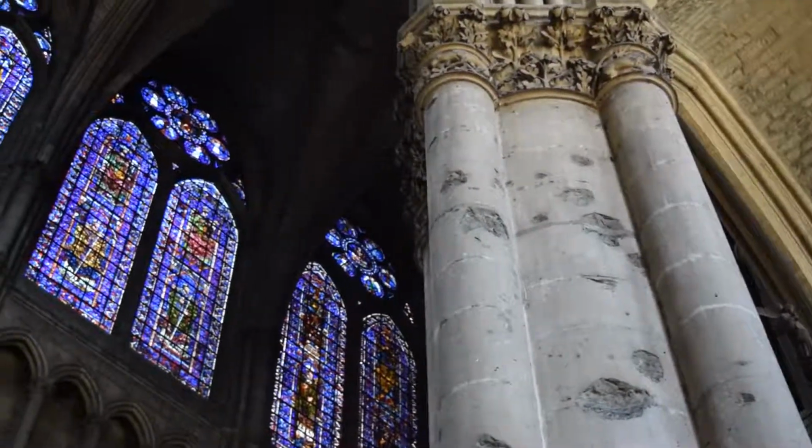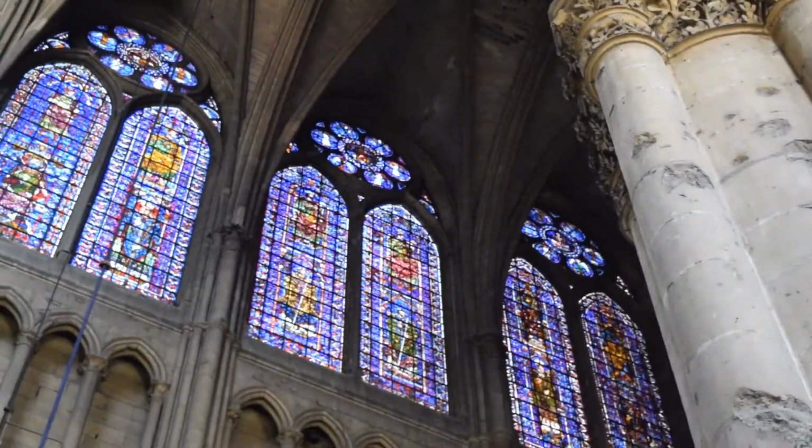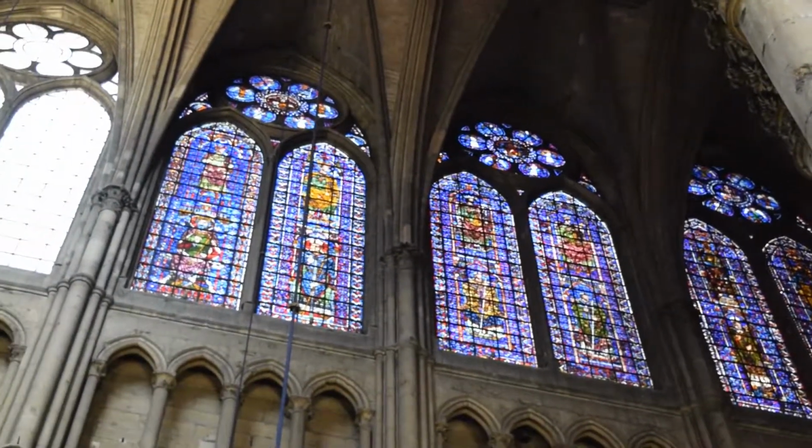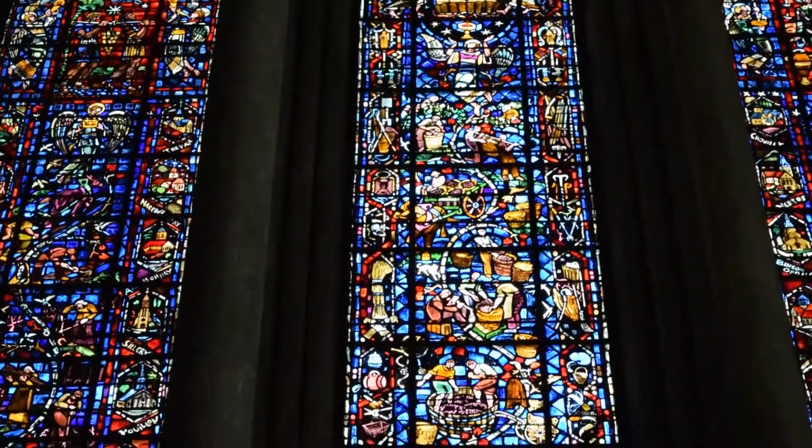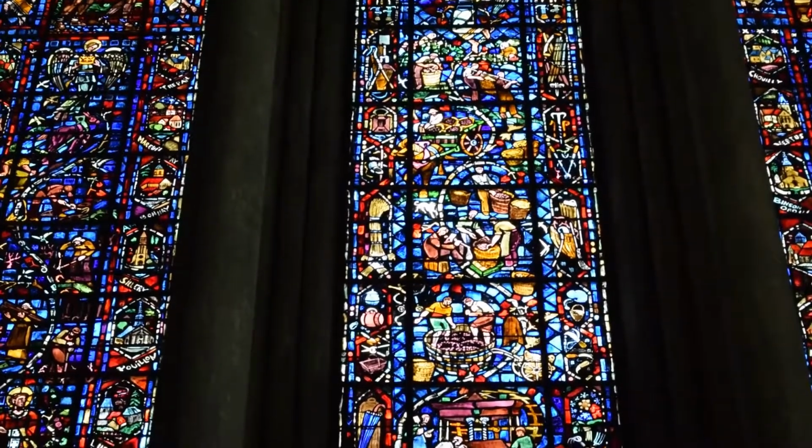Even though much of the cathedral was destroyed in the First World War, several original windows remain. These windows date back to the mid-1200s, so like 1230, 1240 is when they were installed. Many of them show the history of Reims, which is heavily including the champagne making. And I think that's kind of fun that you're inside of a Catholic church and they're absolutely celebrating and documenting alcohol and champagne making. And so you can kind of see how it shows the whole process of growing and pressing and bottling. It's really beautiful.